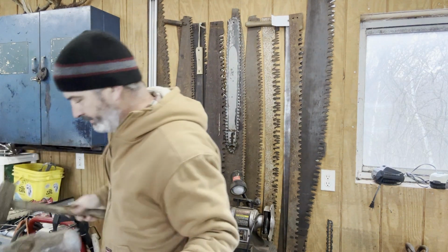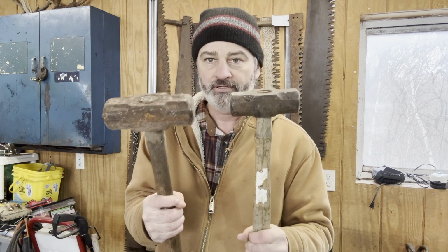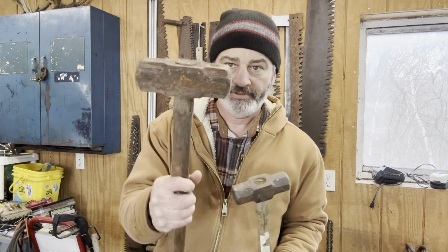So then you just get a bigger one. If you're gonna have hammers around the homestead, get a variety of them. Now these, I picked up at auction. They usually go for like 50 cents to $1 a piece. You go to the hardware store, you can be paying a lot more than that. Probably $30 and up.